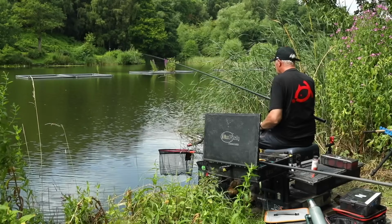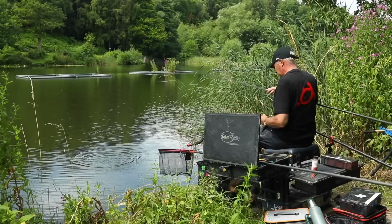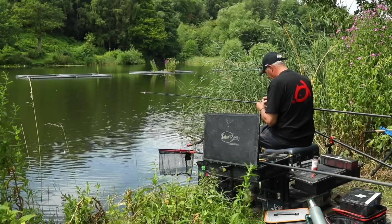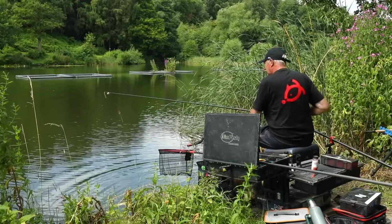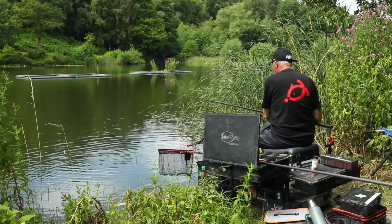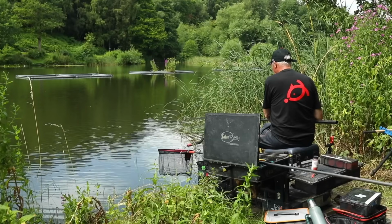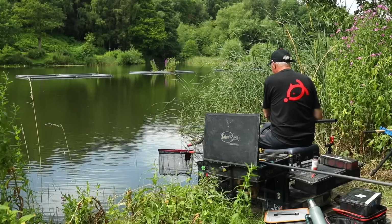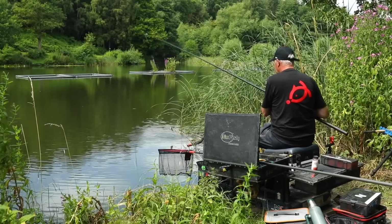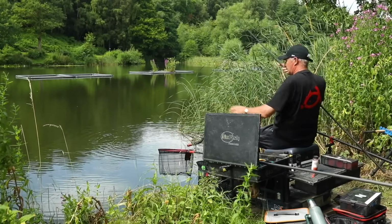Oh, there you go. What's that? Well, they're not bad perch. They're 2 to 4 ounce anyway, so it's not like we're grumbling. It's just that we don't want them today. Just got to catch them all out, I think. Ooh, look at that. Oh, that was a rudd, that come off. Little rudd.